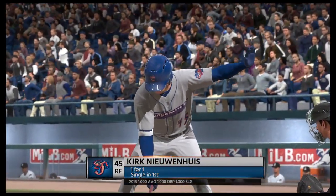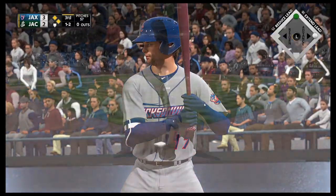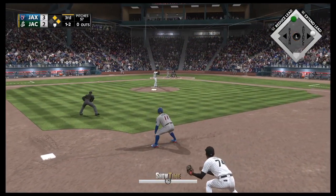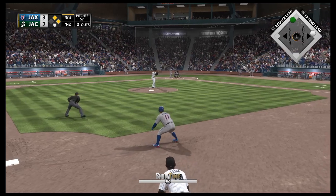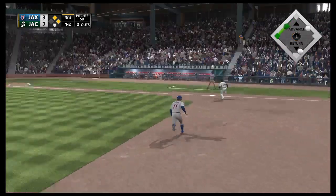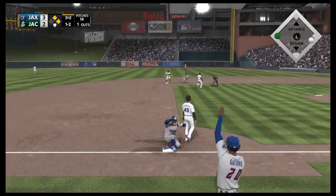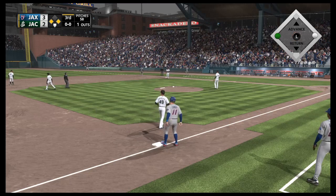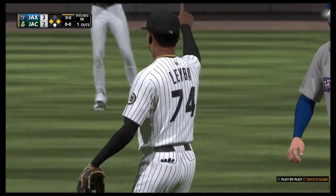Digging in for his second at-bat, Kirk Neuenhuis. He was able to plate 2 with a base hit in his first appearance. The 1-2 pitch. Make the turn. Two shot here out toward short. And behind the back, they get the man at second. But they won't get 2 as he beats the relay to first.